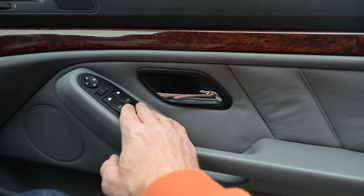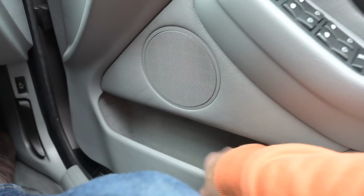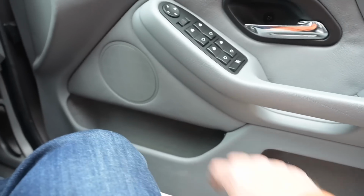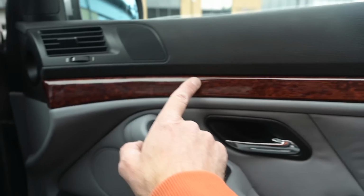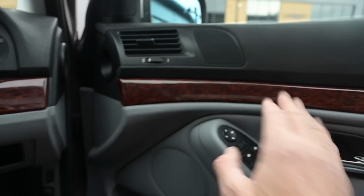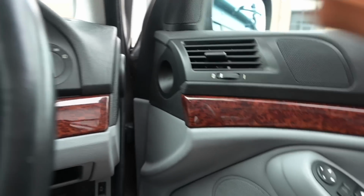Of course we've got the electric windows, electric mirrors, big solid door handle and carpet lined door pocket. This is all still very much the same as the big V8s. Lots of lovely wood in the door. This is all beautiful, incredibly shiny. This looks factory fresh, it really does. And of course door vents, double door speakers.